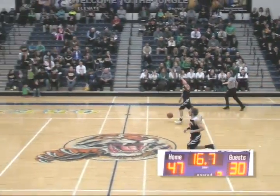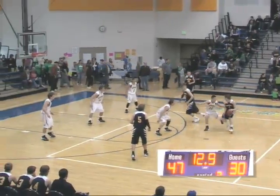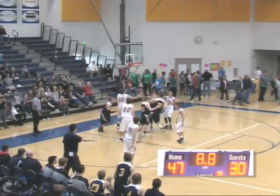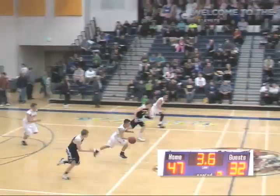I mean, he's not looking for that. And again, though, it's a hustle play defensively for Rockwell. Oh, and it really is. The last time he blocked it, you remember? Oh, Hansen gets away with 2 walks. Hansen takes a couple of extra steps, but he gets to the paint for 2, and it's 47-32.